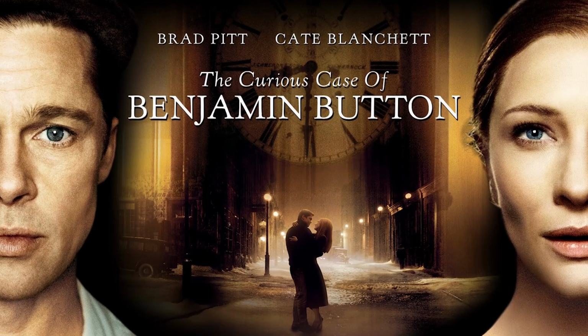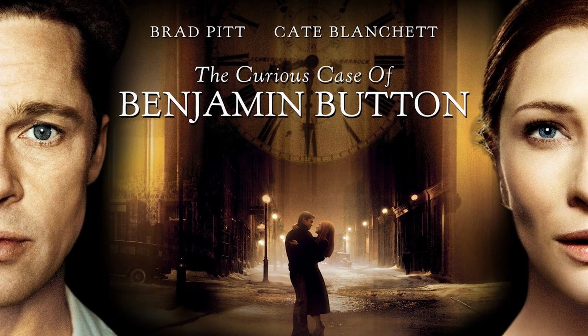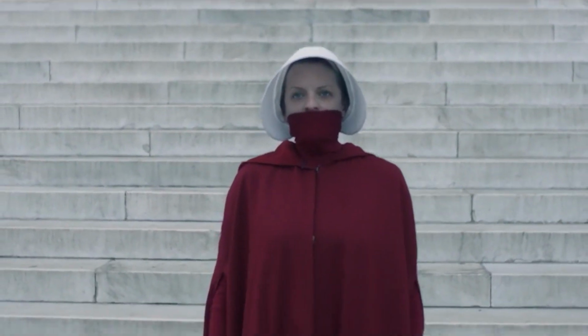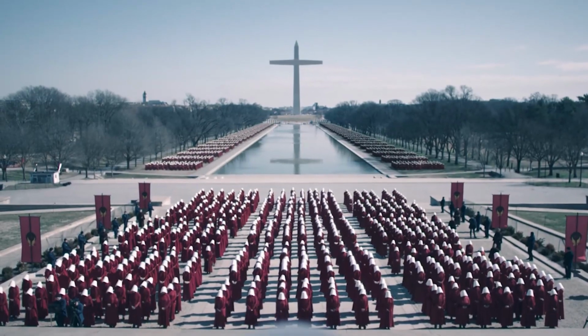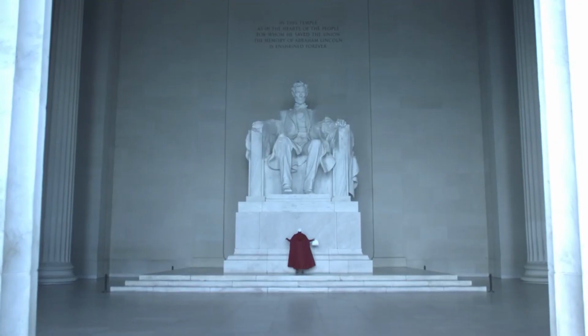This technology is also used in The Curious Case of Benjamin Button. The effort and attention to detail that went into that CG character are perfect. The team that worked on the film worked into every skin pore and studied every strand of hair. After Benjamin Button, there has been a massive growth in this particular technology, and that's most obvious with the case of The Handmaid's Tale.